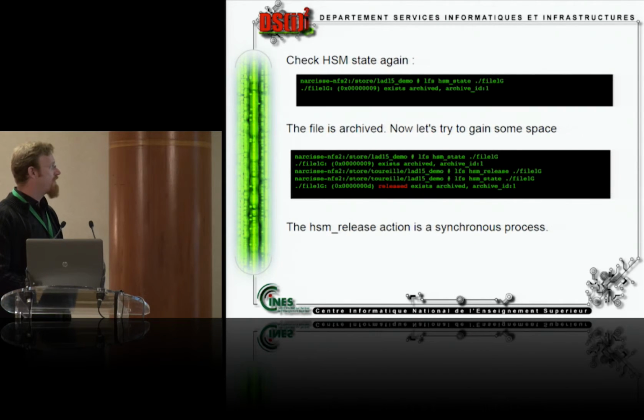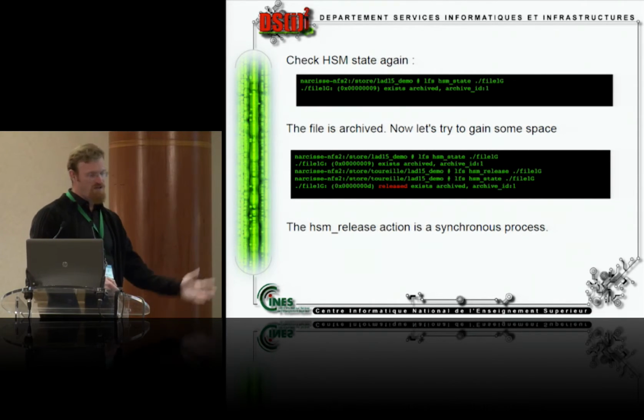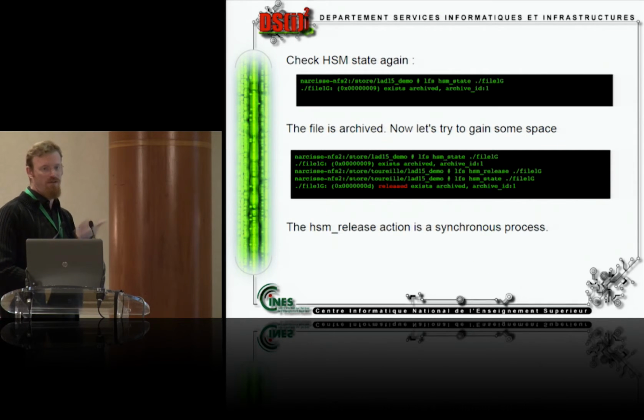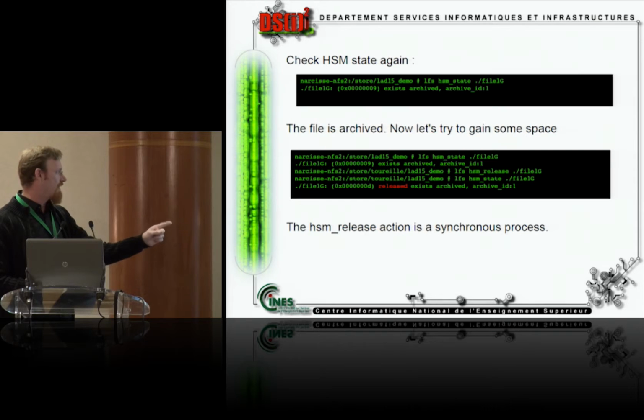If we go back to our Lustre client and check the HSM state, this time we can see that the file exists and is archived on the archive AG1, but at least we have only one archive AG. So now, if we try to gain some space, there is an lfs hsm_release, and this time, if we take a look, we saw that the action was done instantly because it's a synchronous process.